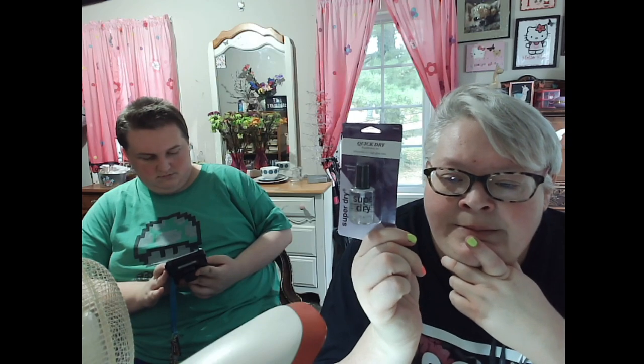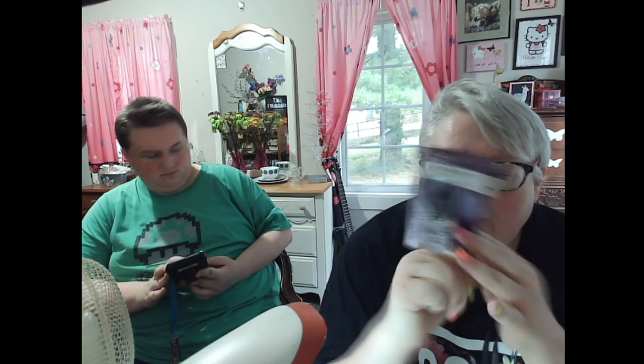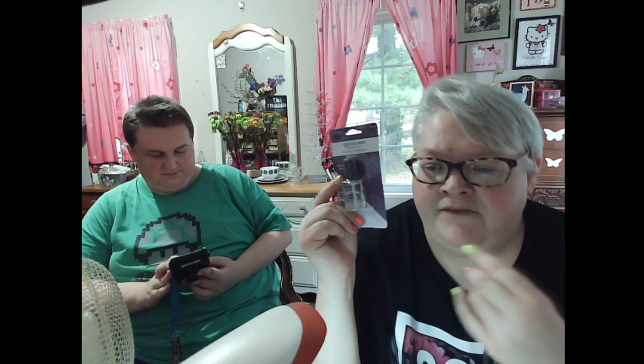So I am excited to try this because I've been lucky enough to pick up a clear base at the Dollar Tree, a fast drying top coat at the Dollar Tree, and now I found this Super Dry. I do use Sally Hansen, like three different kinds is what I have in my stash, to get your nails to grow and to strengthen them and stuff.